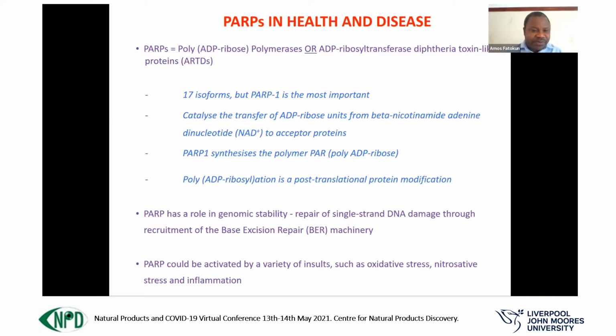And I guess the central pillar, in terms of what we're interested in, is how it is connected to COVID-19. And I will quickly say from here that PARP can be activated by a variety of insults, most notably oxidative stress, nitrosative stress, and inflammation. And of course, you know that these are pathological mechanisms that are very intricately connected to COVID-19. So that tells you a little bit about why PARP is actually important in the context of the disease.